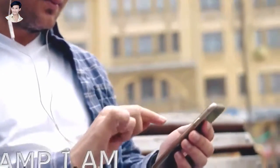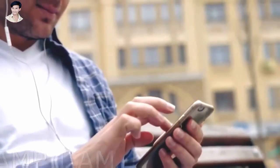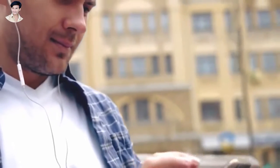Listening to music on our smart devices. They hold thousands of songs and they're easy to use, but cramming so many features onto one device comes at a cost, and that cost is sound quality.